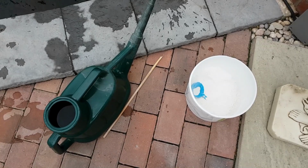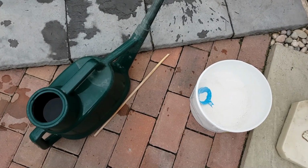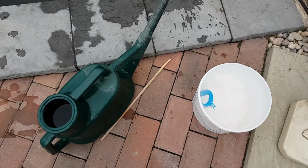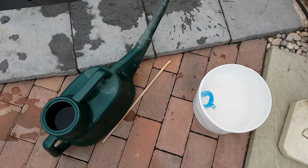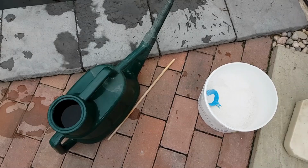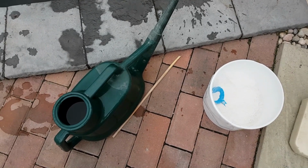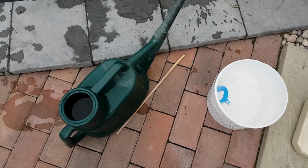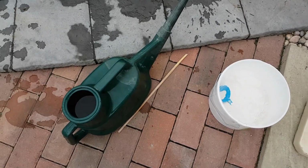Okay guys, I've got my stick, I've got my clover leaf, and I've got my can full of pond water. So let's get it in the pond. I'm going to do 4 or 5 scoops per canful. And I think it's about 4 or 5 canfuls. I'll check on that before I do it.